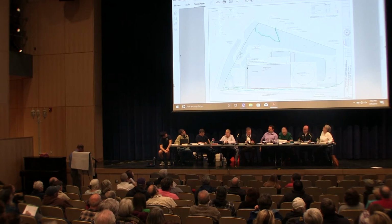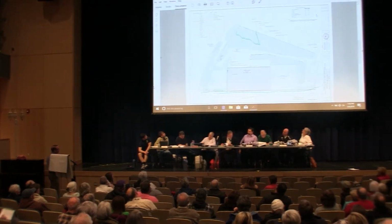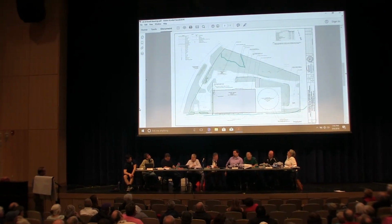So to kick things off, the construction of the scale, which is located down here, there's a considerable grade change from here to here, approximately 20 to 25 feet, I would say. This wetland being well above the scale house that is located down here. But the scales are proposed to be constructed, and they are just about 100 feet away from that wetland.